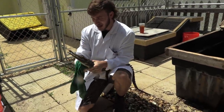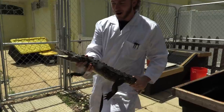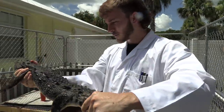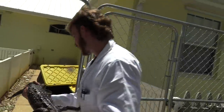She's getting big. She's getting beautiful. And she's cantankerous, defensive. She's gonna do just fine once she's big enough for an outdoor enclosure. Nobody's gonna mess with her. Look at her, beautiful American crocodile. Okay, so what we're gonna do is take her over here now. Thank you very much, thank you very much.